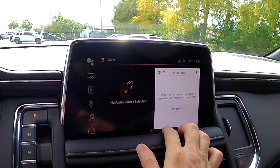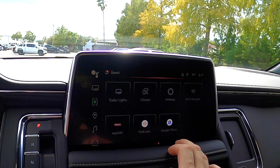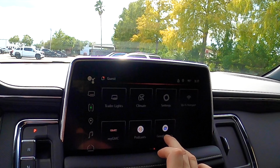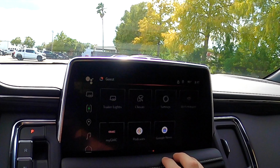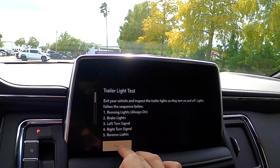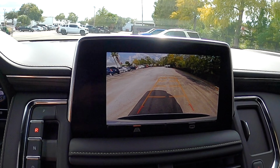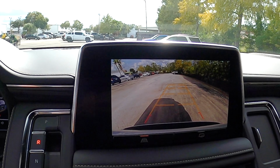Your quick wedges here that you can just tap on the fly, Google Assist, Google Play Store, Wi-Fi hotspot, My GMC, Google News. You also have the trailer lighting, which is really nice because this makes it easy for you. You can just start your test, making sure everything is taken care of right through there. Pull it to reverse. We have a reverse camera with trajectory. You can click here so you can see the tow lineup to make it easy for your reversing.